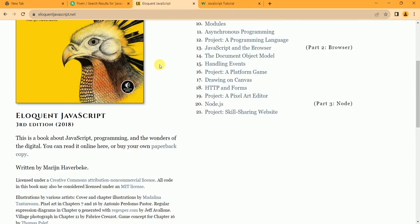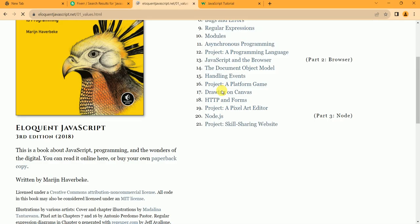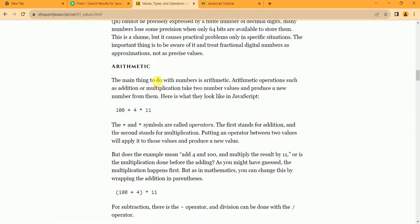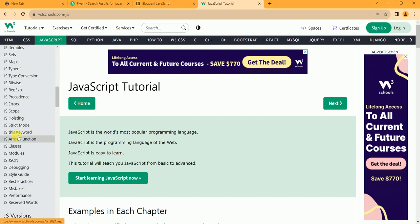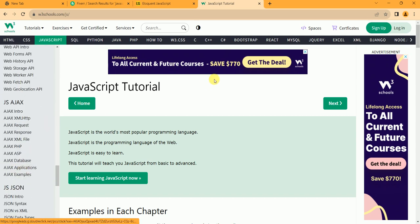This is a simple one-page website, and this is basically a book: introduction, values, types, and operators. When you click on any chapter, then the chapter opens. This is basically a book, so that's great. After that, last but not the least, the great website w3schools.com. They divide the chapters into sections, and you can learn from the tutorials here. So guys, these are the three best websites from where you can learn JavaScript.